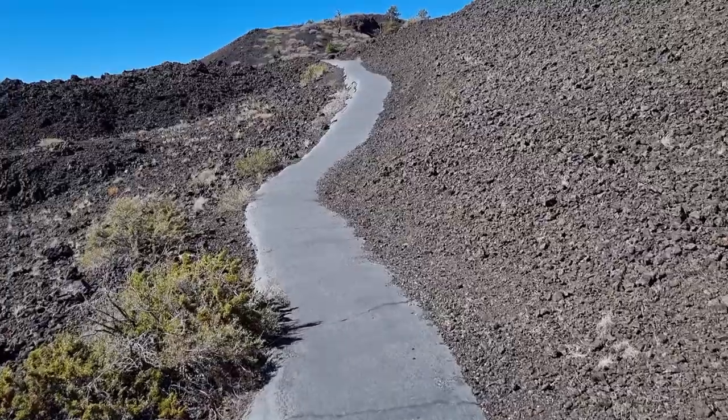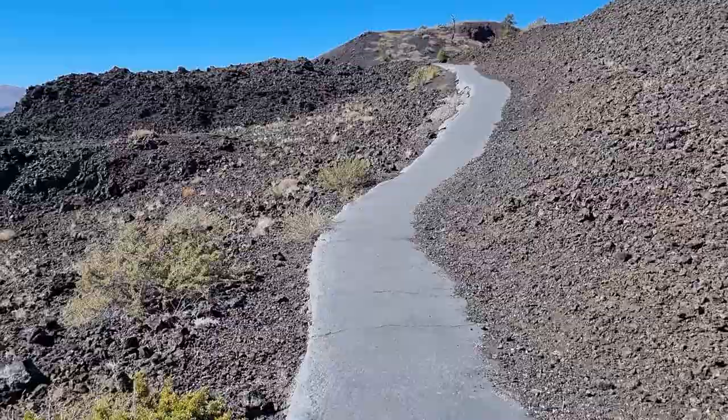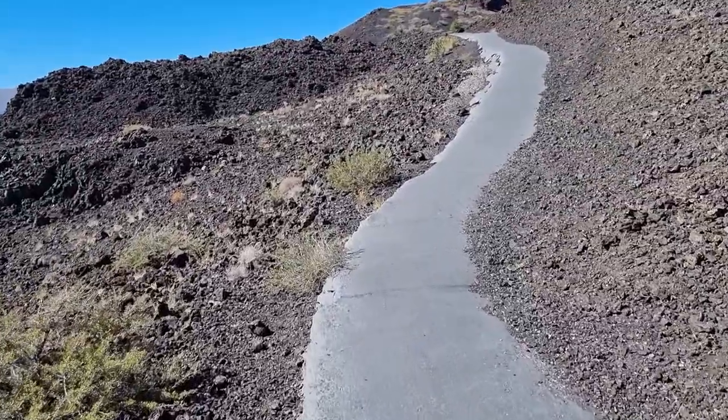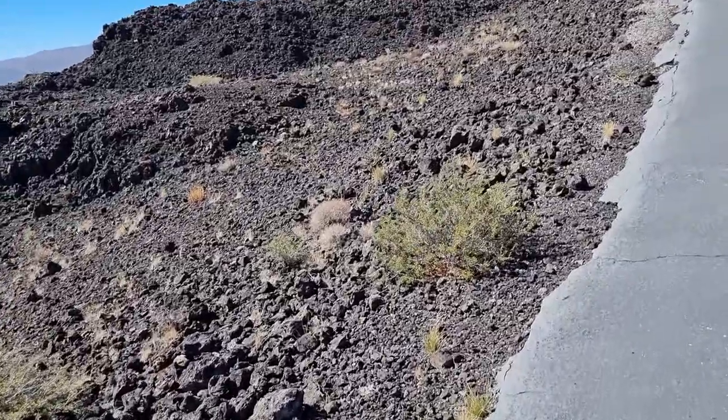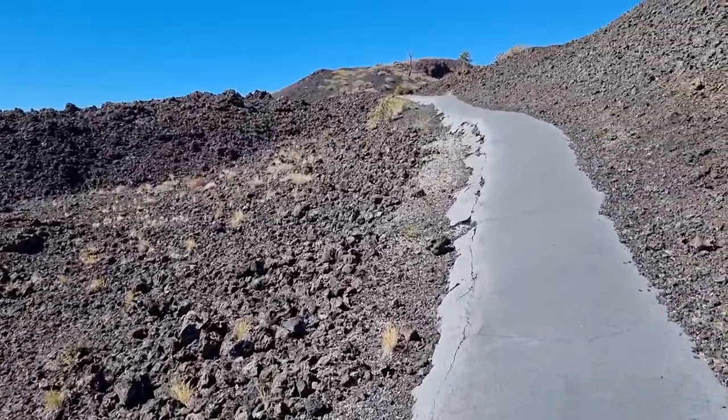This environment, these surroundings are so different to anything I've ever been in before, and I'm not sure if the video can do justice to just how special this area is. Again, walking on a short path, you got the lava here, but you do have things growing in it.